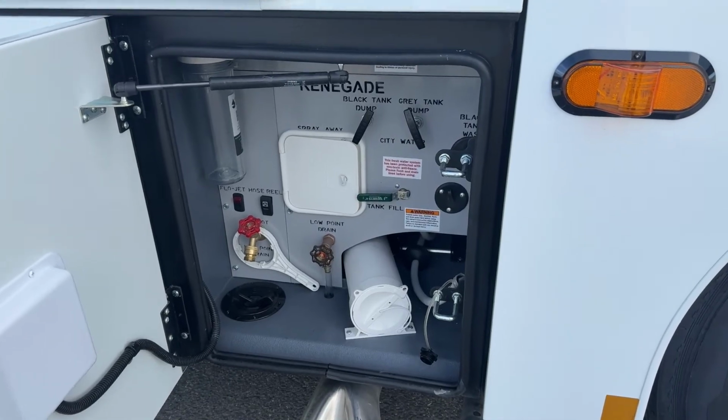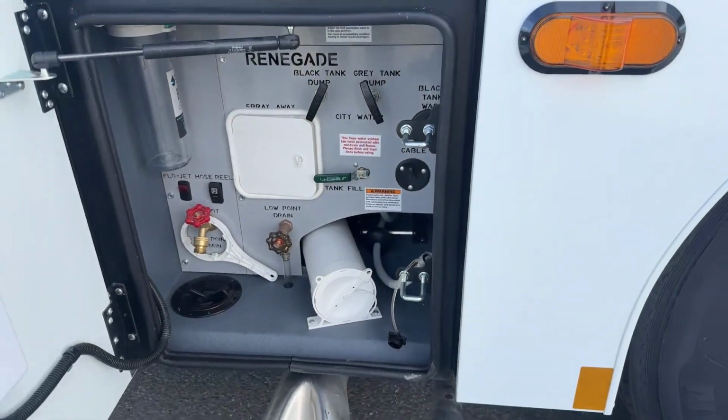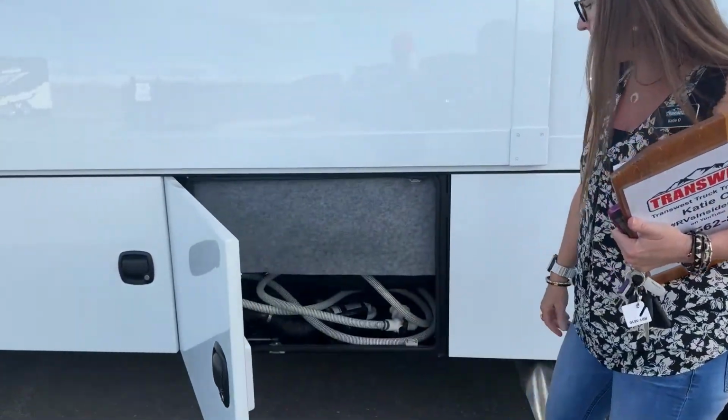You can kind of see where it retracts up there underneath, so you're not dragging and having to roll a bunch of hoses in. And then right here is that Flow Jet system.